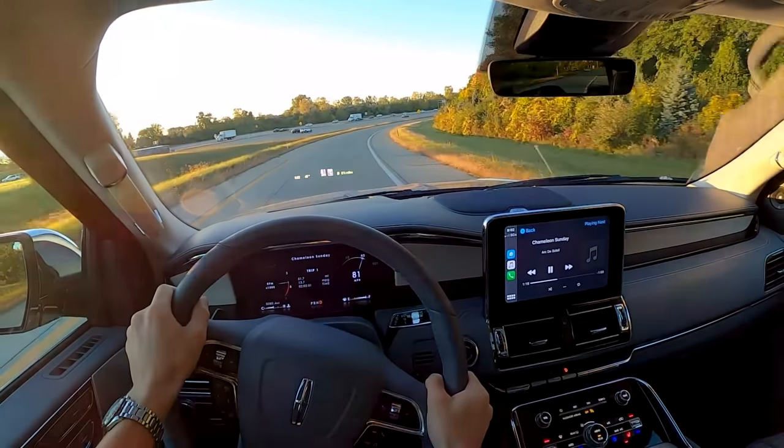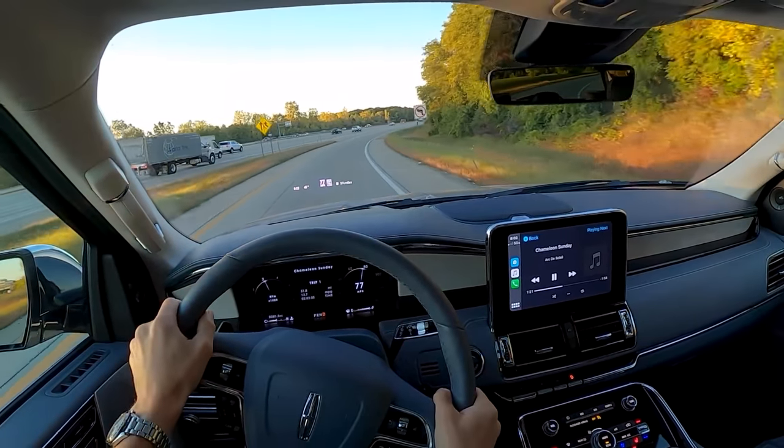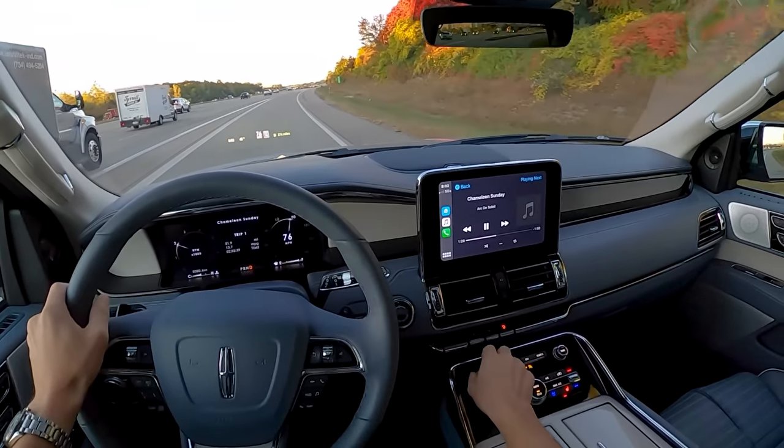Believe that this only has 450 horsepower. It feels like it's closer to 500 or 550 for the weight that this thing has and the heft that it carries around.